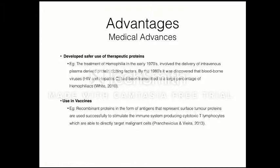By the 1980s, it was tragically discovered that bloodborne viruses, HIV and hepatitis C, had been transmitted to a large percentage of haemophiliacs through contaminated plasma derivatives. Recombinant protein has eliminated some of those risks through the development of synthetic controlled techniques, producing clotting factors such as recombinant clotting factor 8 for haemophilia A.